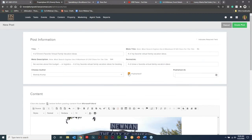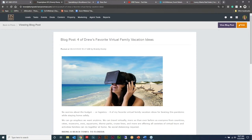If you click on this and do not put a publish date, it will go live immediately. Or you can schedule a date and time. But I want to go ahead and publish so I can show you what this looks like. I'm going to create post. You'll see the blog post. This is your shorthand window. Okay. The goal is to get comfortable with doing blog posting.